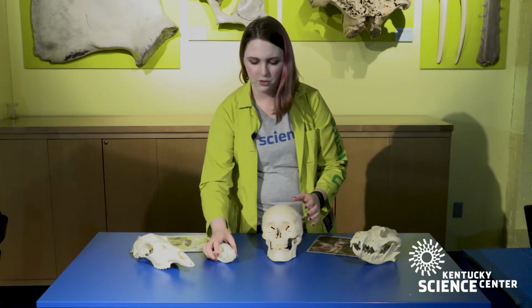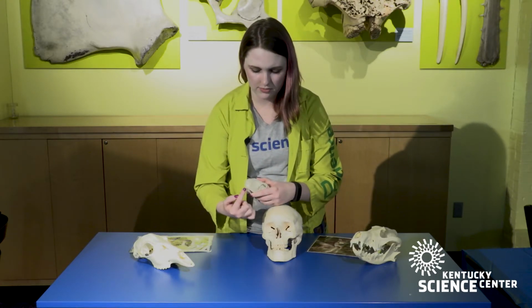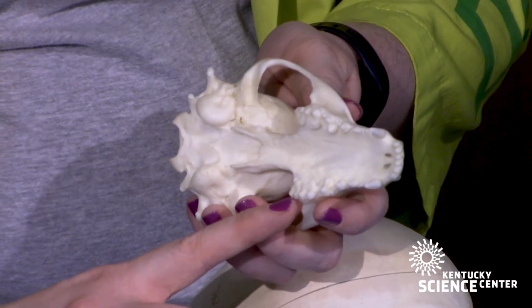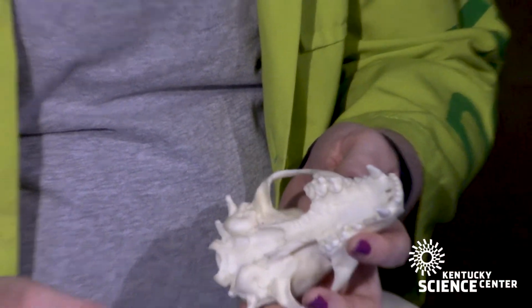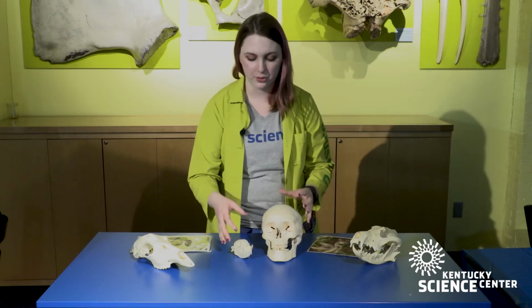We have a raccoon. This one resembles the wolf a little bit more because it has these big sharp front teeth that we're familiar with. But if we open it up, we can see in the back it has those teeth just like we do and just like the deer to help break apart some of those plant fibers for digestion. So we have raccoons, humans, and so many other animals that fall in the omnivore category.